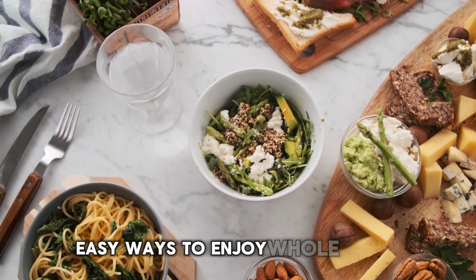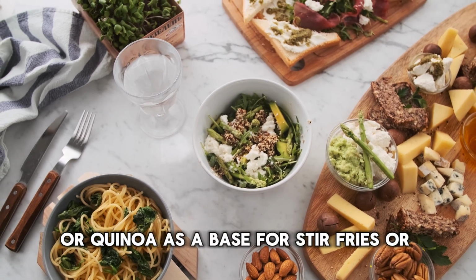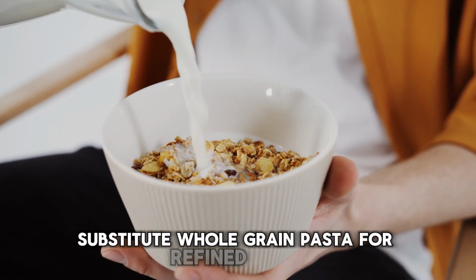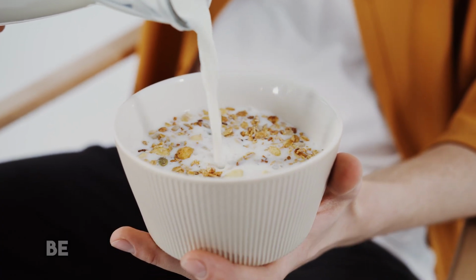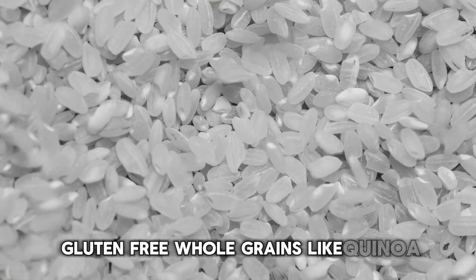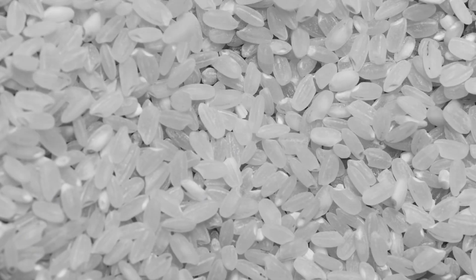Easy ways to enjoy whole grains. Choose brown rice or quinoa as a base for stir-fries or bowls. Start your morning with steel-cut oats or whole grain toast. Substitute whole grain pasta for refined pasta. Bake with whole wheat flour instead of white flour. Be mindful if you have gluten sensitivity or celiac disease. In those cases, gluten-free whole grains like quinoa, rice, or certified gluten-free oats are better options.